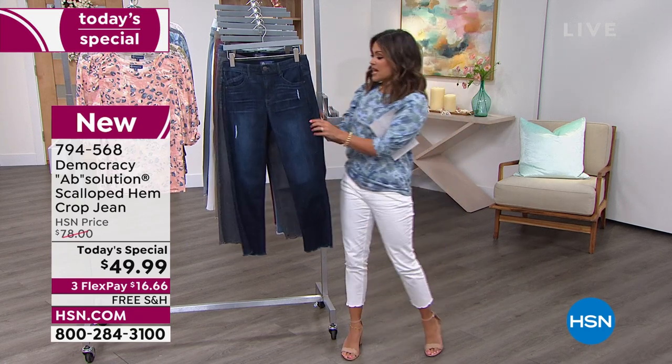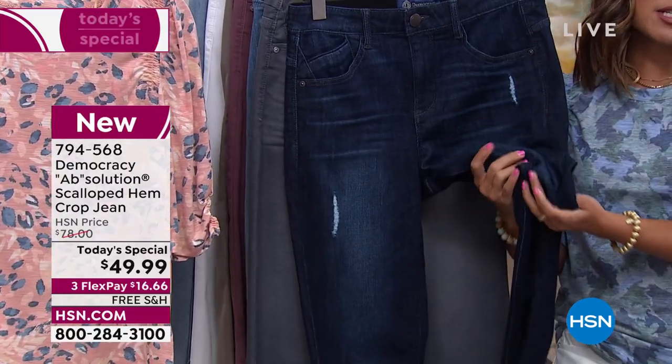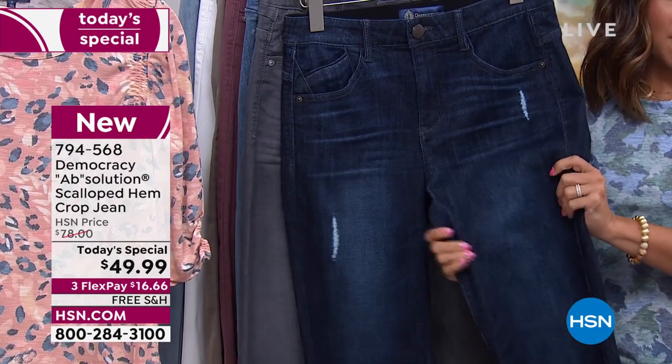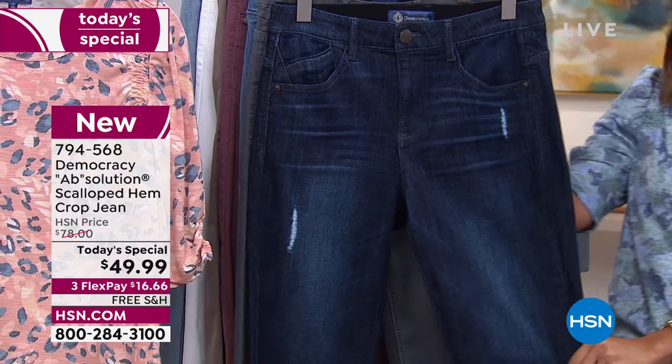And I have to say, I mean, just look at the stretch and the softness that you get with this. I mean, it is not your typical stiff, scratchy denim. This is meant for extreme comfort. Love the colors, by the way.